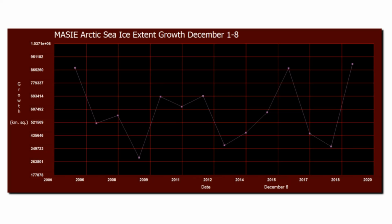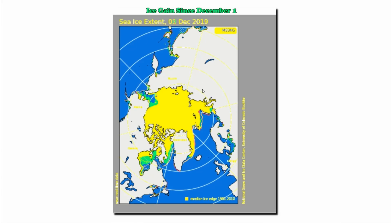This next graph shows Arctic sea ice extent growth from December 1st through December 8th. Growth this month has been the largest on record, the exact opposite of a meltdown. This map shows in green where the growth has occurred over the last 8 days. It's pretty clear that there's been a lot of ice growth this month in the Arctic. Again, I'm thinking that Santa probably jumped the gun about moving to the South Pole.